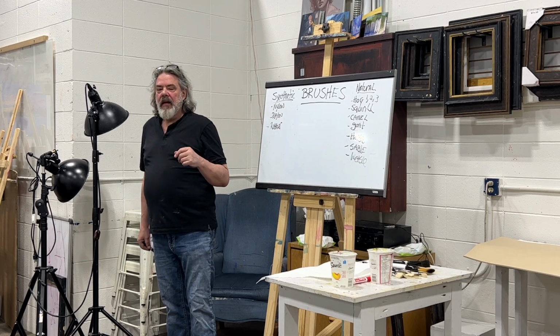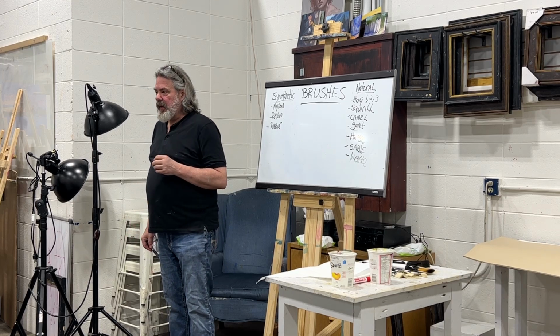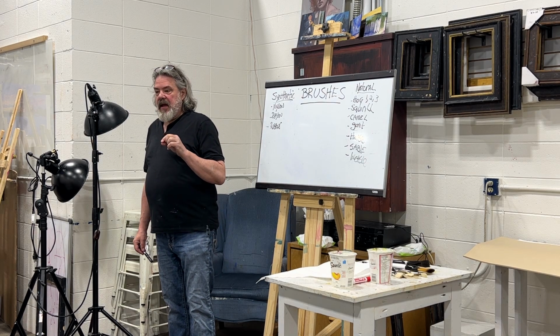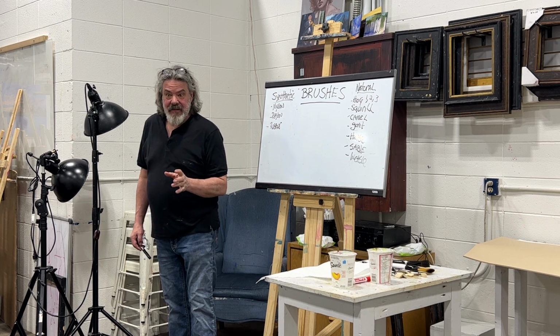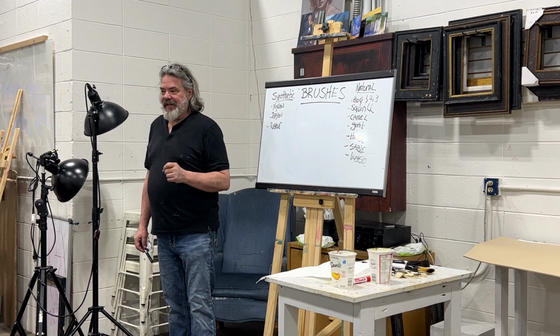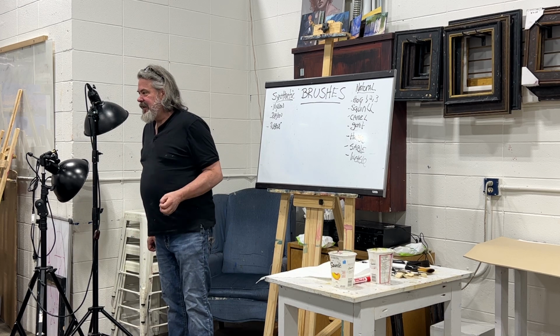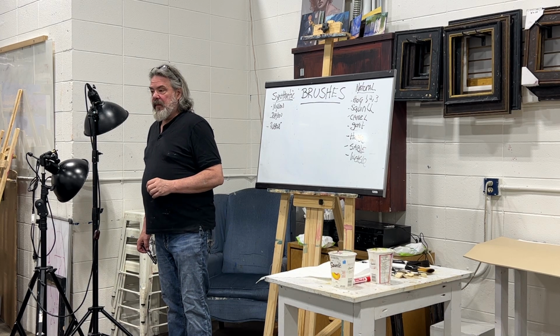All right, so this will go pretty fast. It's pretty simple. But what I found for most people is that they just buy a lot of brushes because you're hoping that the magic is in the brush. And I'll tell you that the brush is only about 10% of any of it, right? I mean, I see people use their hands.